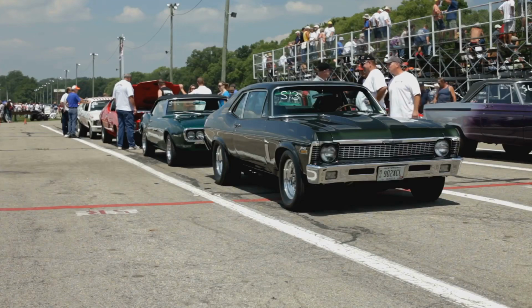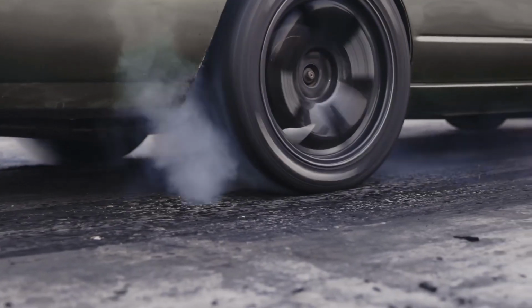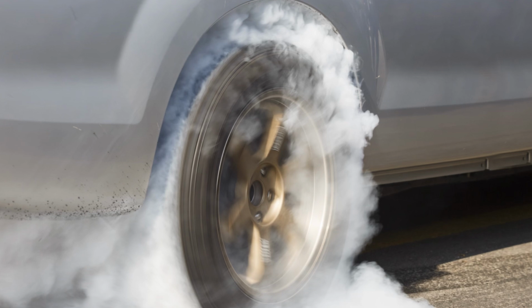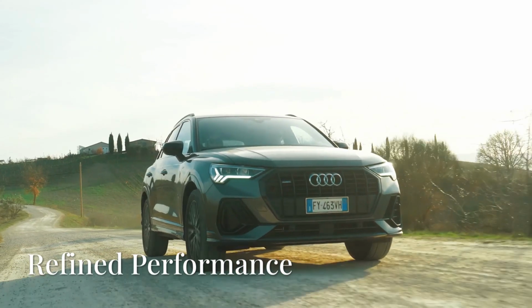Performance is what it's all about, with every aspect designed to thrill. Quarter-mile times and horsepower figures are badges of honor, celebrated by enthusiasts. American muscle is about raw, visceral driving thrills, an experience that's both exhilarating and unforgettable.